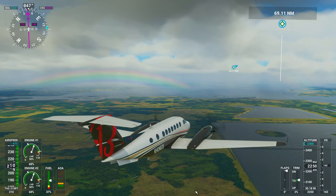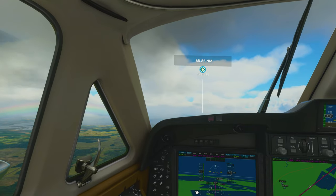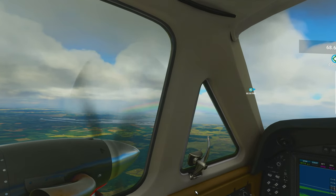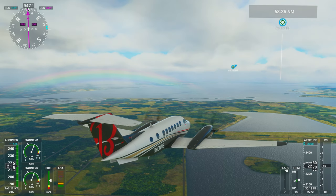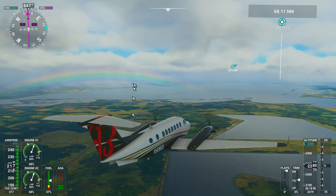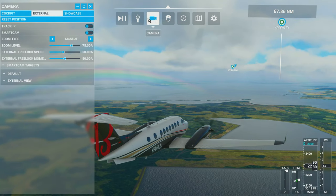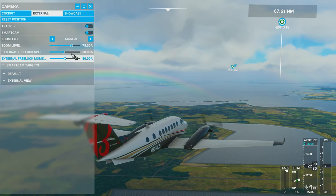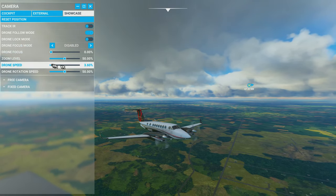I want to see what it looks like out of the window. Just sitting in the plane and, whoa, there is a rainbow right out there, out the window. It's very pretty. It's prettier outside. I feel compelled to go explore the rainbow, see if it acts like a real one, where you can never actually get to it. So let's stay connected to the plane, but I will set the drone speed at 100%.